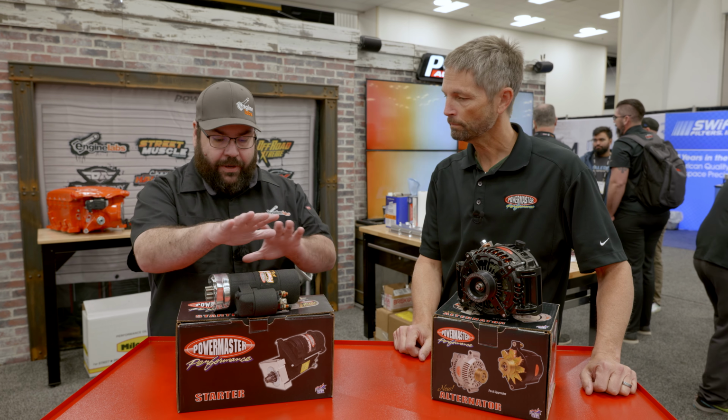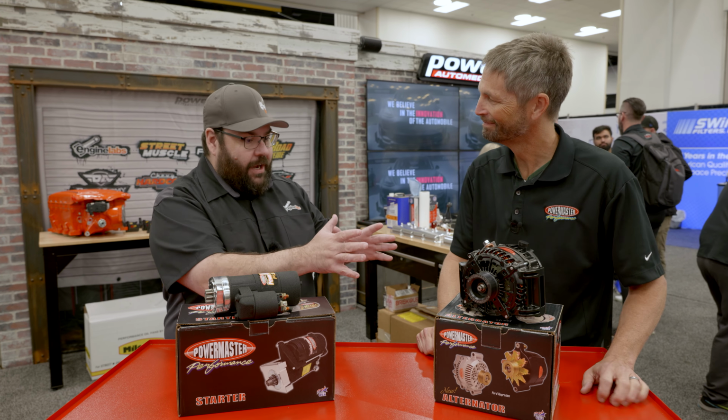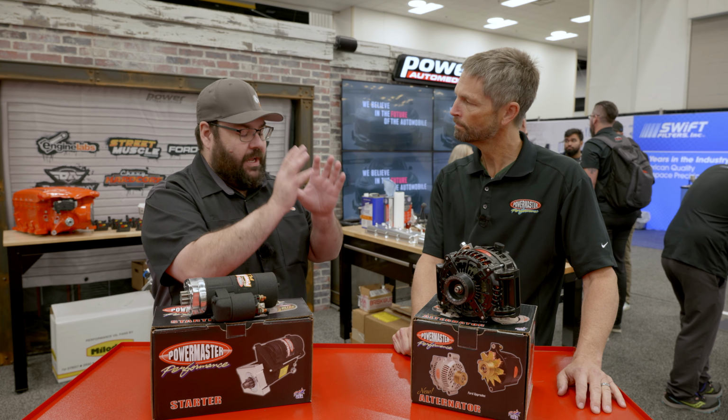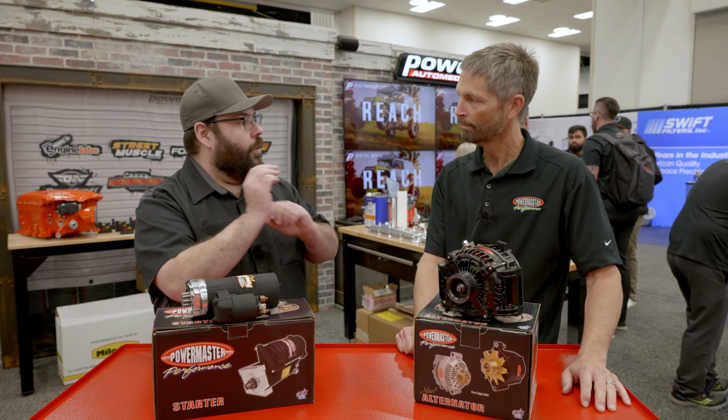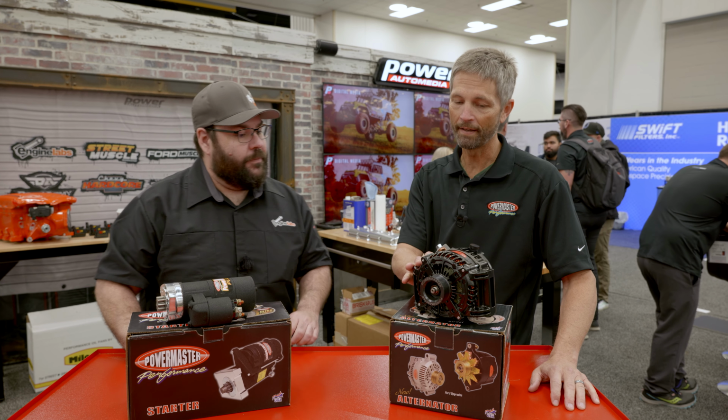Very cool. So we're going to start, and then we're going to charge it. Yeah, we got the cranking and the charging. So let's talk about the alternator here. Is this a HEMI specific unit, or is this just a HEMI specific bracket? No, this is a HEMI specific.